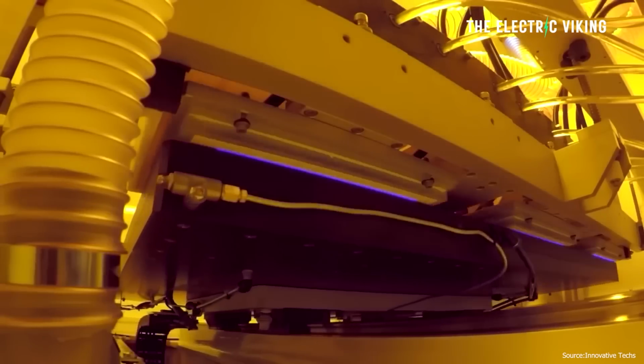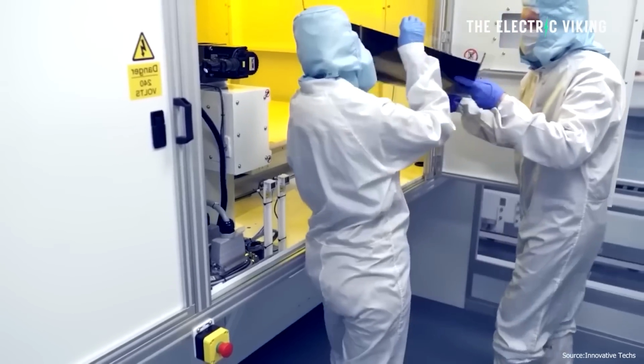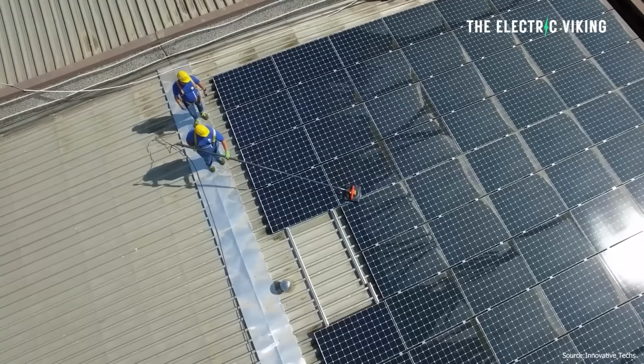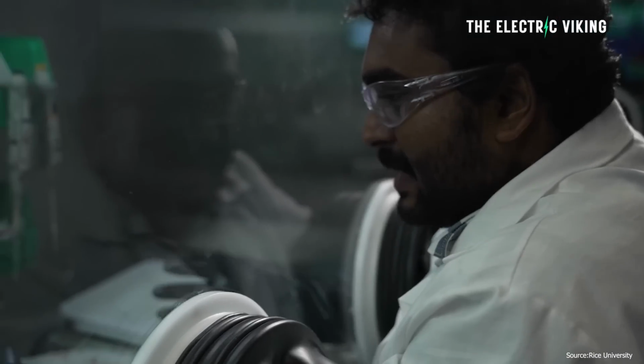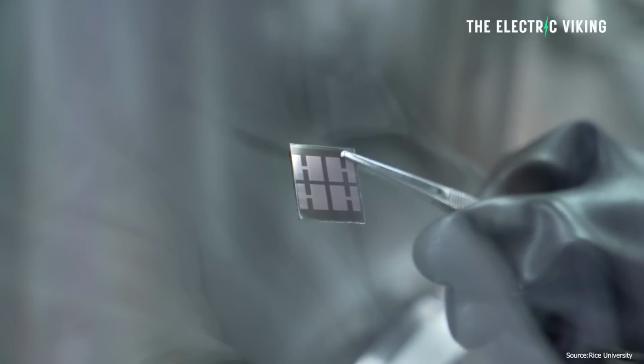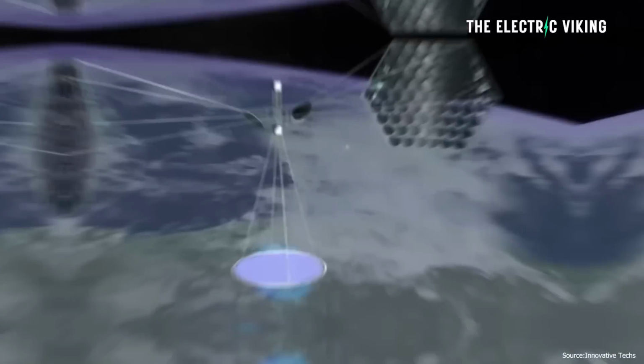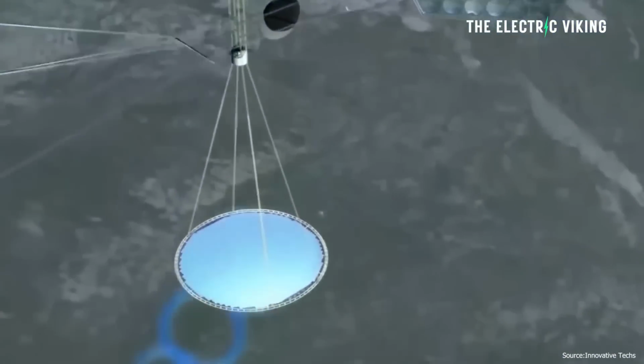A team of researchers has successfully developed a new super thin, being the key operative word here, 2D solar cell that has over double the efficiency of existing cells. That's insane. It's not just double, it's more than double the efficiency of existing 2D transition metal solar cells.